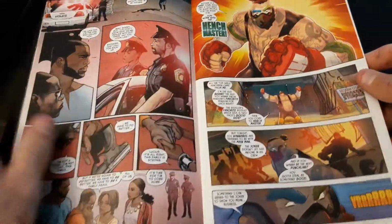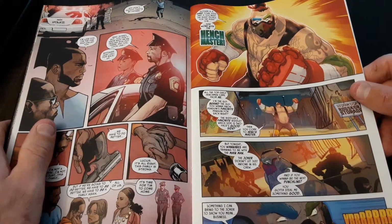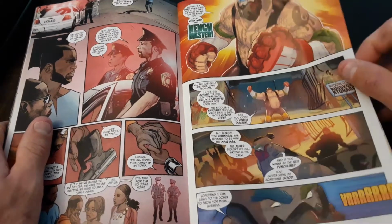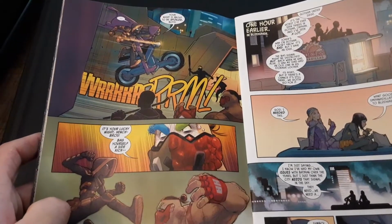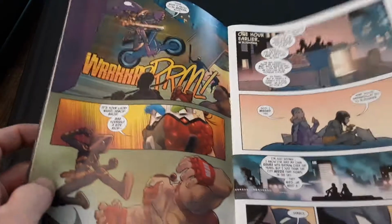So this story, some people have criticized. I like this story. This is basically this new villain here, the Henchmaster, who's working for the Joker. And you've got the team-up of Cassandra Cain as Orphan, or possibly the new Batgirl, and Stephanie Brown as Spoiler as a team here.